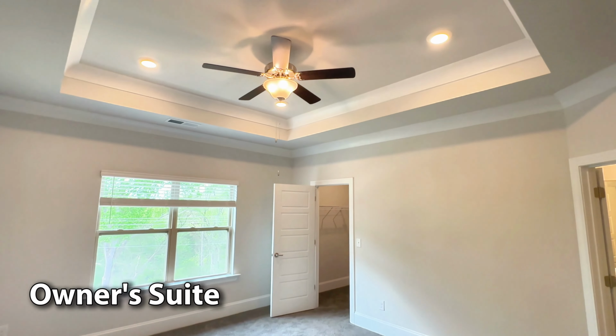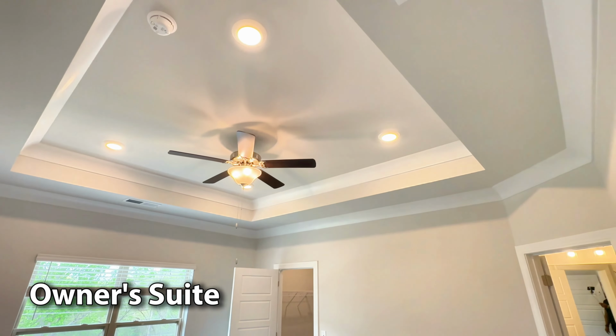And the owner's suite has nice recessed lighting up there. That's always nice to have, extra lighting in these bedrooms so it doesn't feel so dark. All right, let's check out the bathroom. So you've got the 5-foot shower there, and another linen closet.